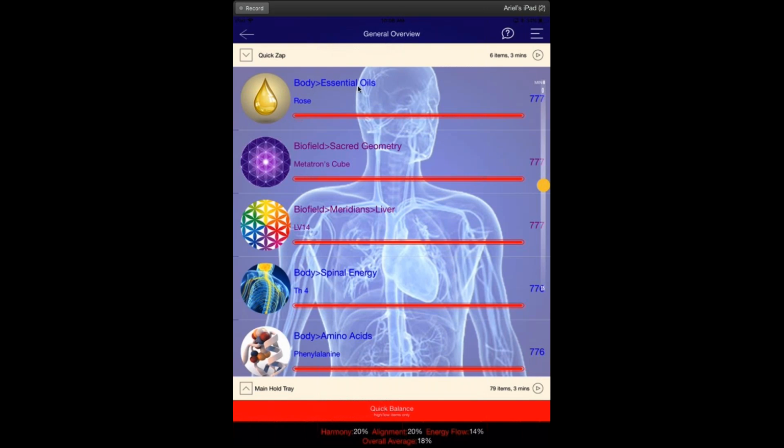Like this says the highest essential oil is rose for this particular dog, and what that equates to is that this tested through at least 800 remedies, and out of 800 remedies and issues, rose came up the highest. So that is meaningful. And so that means that you'll have a very, very good effect from using rose either as an actual remedy, or if you include it in your balancing, you could include it up in the quick zap, or you could include it down in the lower tray.